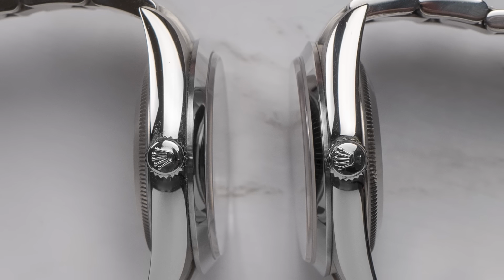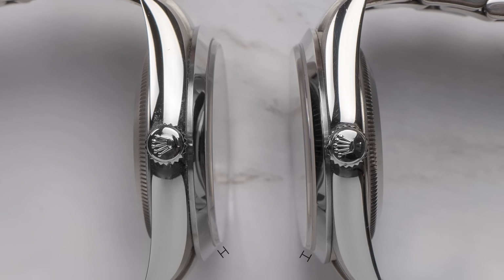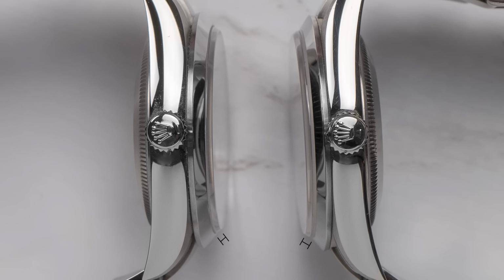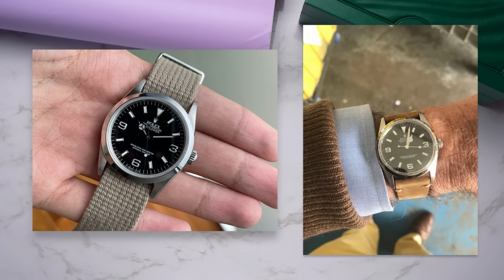And looking from the side, the crystal on the older watch, my watch, is raised higher, which I prefer. It's probably more prone to chipping, but as with a lot of this older watch, it's got that kind of old school charm. If you've got the nerve and the goods, the Explorer can look great on a lot of different straps. I prefer bracelets, but I've seen some great combos for the Explorer 1.